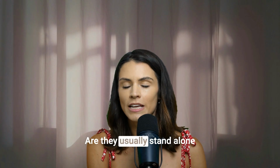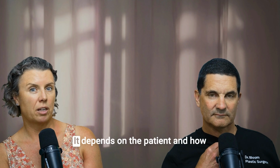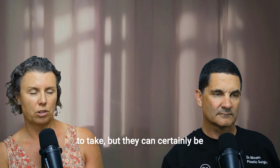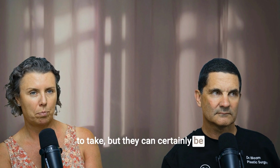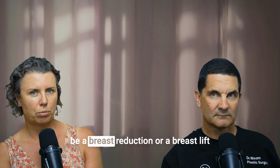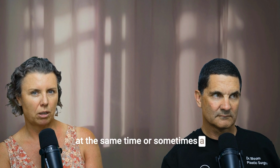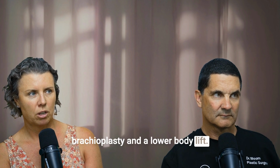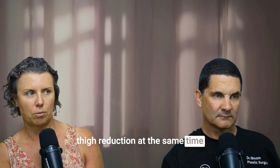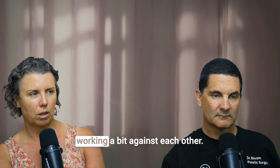Are they usually standalone procedures or are they often combined with other? It depends on the patient and how much tissue and how long it's going to take, but they can certainly be combined with other procedures. For me, it would not uncommonly be a breast reduction or a breast lift at the same time, or sometimes a brachioplasty and a lower body lift. I personally don't do thigh reduction at the same time as a lower body lift because the two operations are generally working a bit against each other.